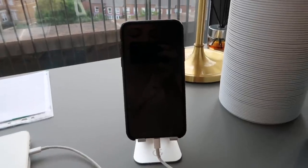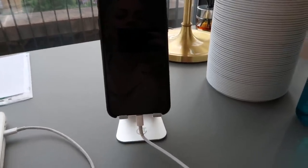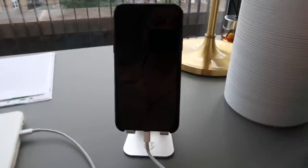Here is my super professional Instagram Live setup. I actually really love this phone stand. Literally just gonna sit at my desk and do this.